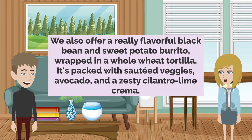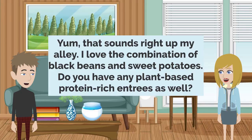We also offer a really flavorful black bean and sweet potato burrito, wrapped in a whole wheat tortilla. It's packed with sautéed veggies, avocado, and a zesty cilantro lime crema. Yum, that sounds right up my alley. I love the combination of black beans and sweet potatoes. Do you have any plant-based protein-rich entrees as well?